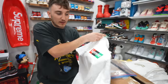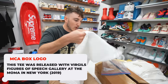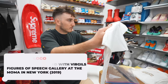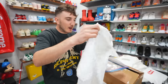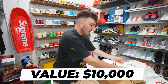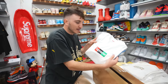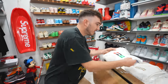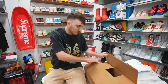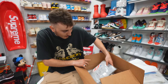I know it's so simple, but the fact that this is Virgil's box logo, I've never seen this anywhere up close. I don't even know how many they came out with of these. That is crazy. And yes, the comps online are showing this is around $10,000. $10,000 for a t-shirt. I feel like after this video, this is never gonna be seen again. It's absolutely crazy.